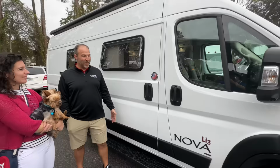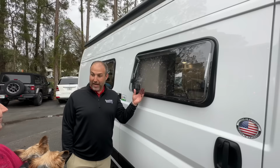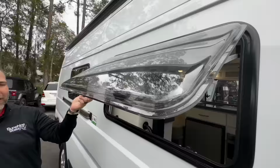One of the things I always highlight on these, and Alicia was just telling me off camera that when she was a kid growing up in Italy, her van had this type of window. It's kind of funny because they're called Eurovision. Yeah, they are European windows. They're like a plastic resin of some sort. Yeah, it's a polycarb, it looks like.